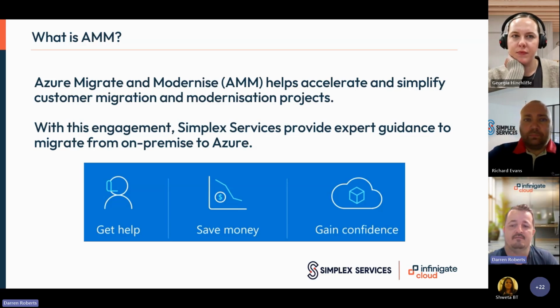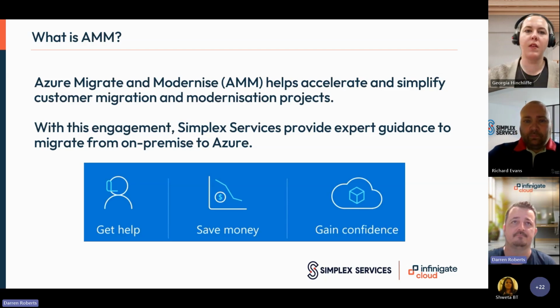So with Simplex and Infinigate Cloud, customers can get the help they need, save some money because there's funding available, and then obviously gain confidence that what they're putting into Azure is actually fit for purpose and able to deliver the future needs for the customer. Just to finalise and reiterate the point, it's not a program that many partners are on, so it's fairly exclusive.